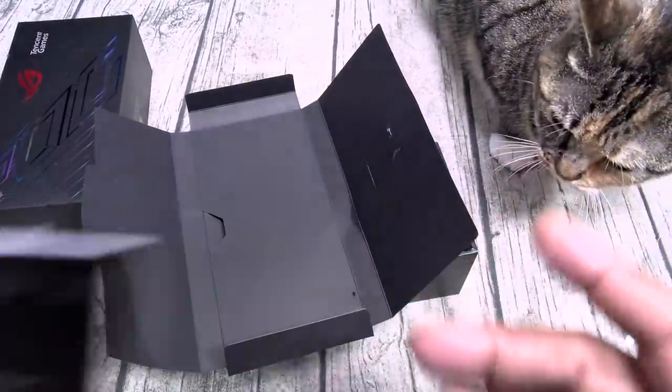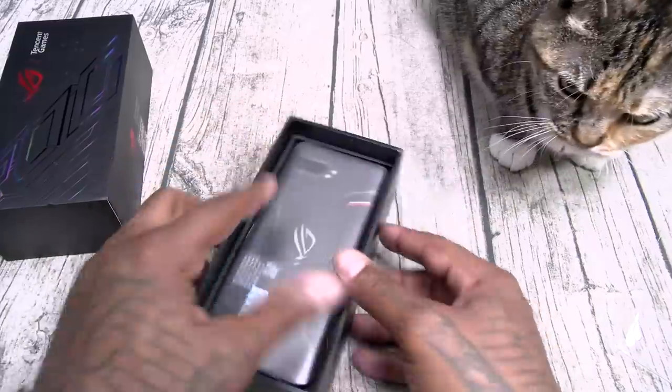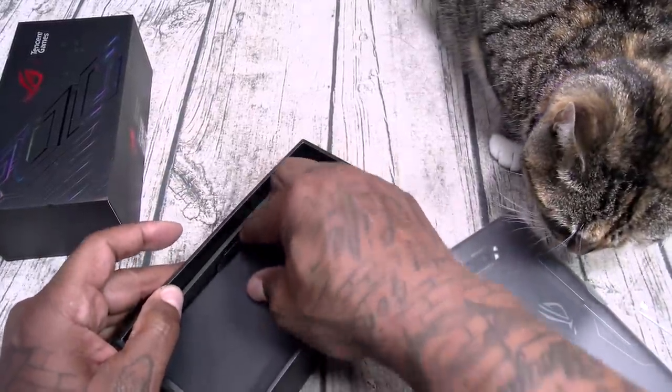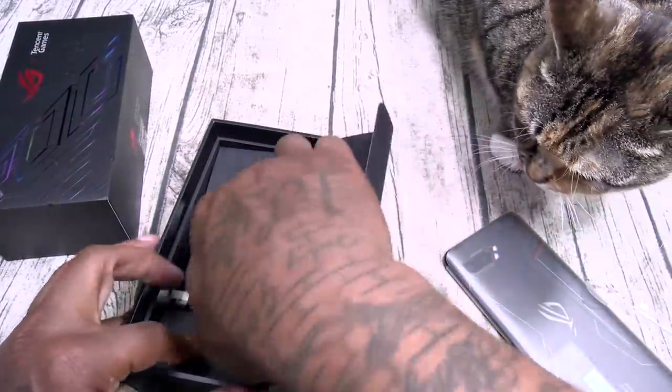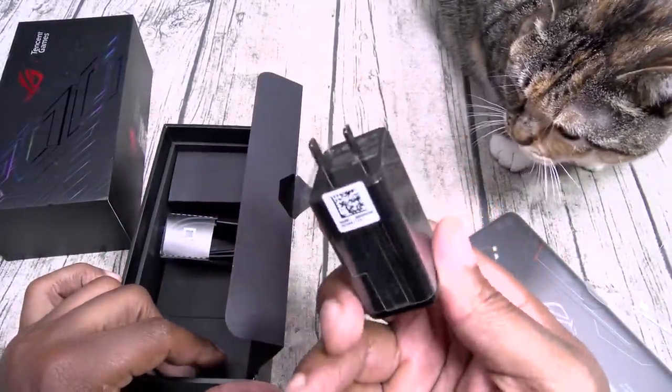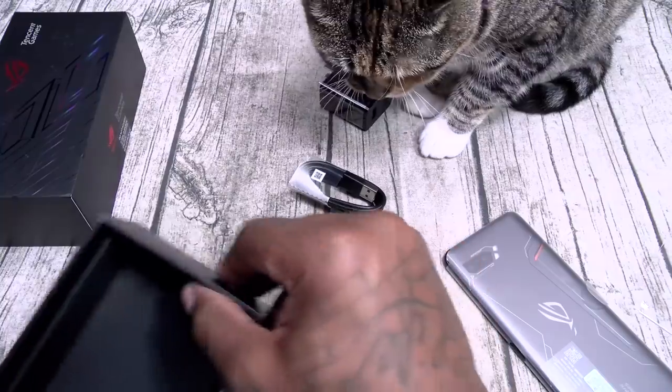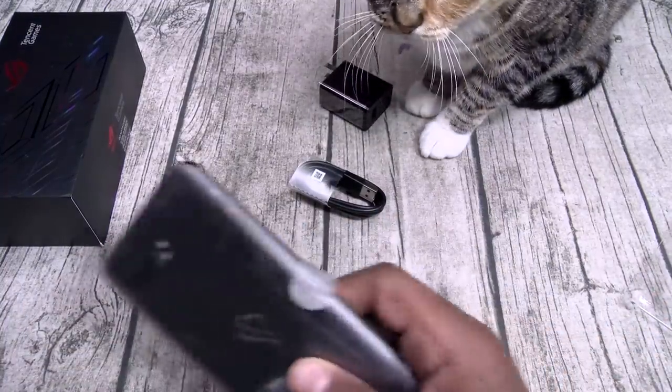Got your usual books and stuff, put them to the side. This is gonna be your device. Let's see, anything else in here? Okay, here's your 30 watt fast charging brick, USB Type-C charging cable, and that's pretty much it. All right, so no headphones on this one. Okay, here we go, ROG 2.